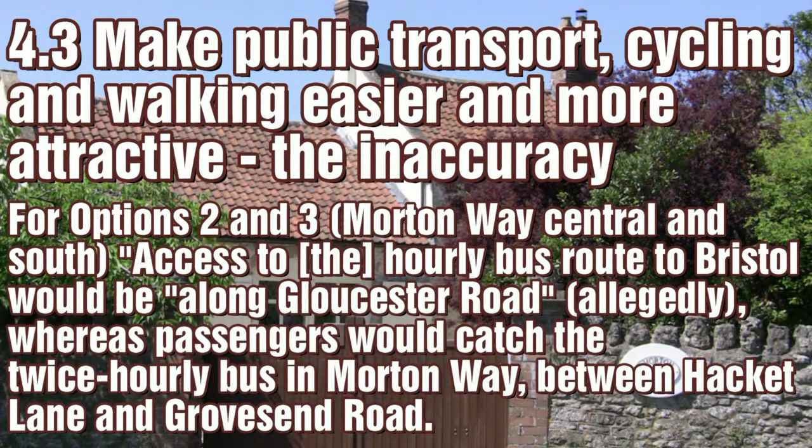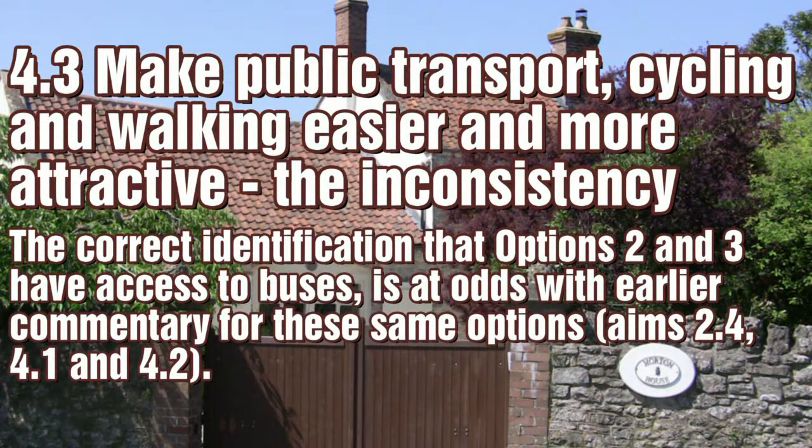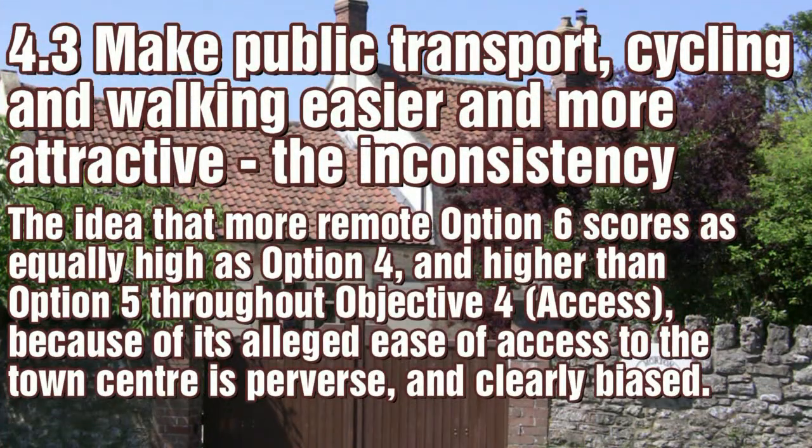For aim 4.3, the compiler of the appraisal report seems to be unaware not only of the actual routes that buses take through Thornbury, but also their frequency. Bus timetables are available on the council's own website. But at least the 309-310 bus service has been remembered finally, because it was missed out from earlier commentaries. Scoring option 6 as equally high as option 4 and higher than option 5, both close to the town centre, shows how blatant is the bias in the appraisal report.